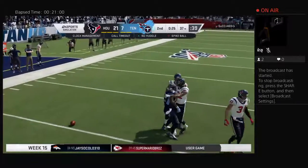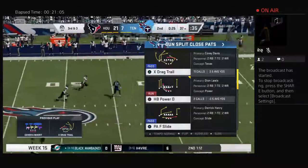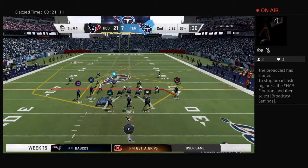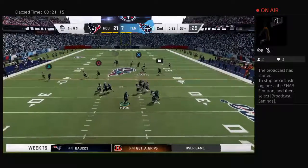Throwing again on second down, but this time it's incomplete. A lot of contact there, but there was no way it appeared that he was going to get a flag on that one. Looking for it, but he wasn't going to get it. And as an ex-defensive back, you love it when they let you play and jostle downfield.